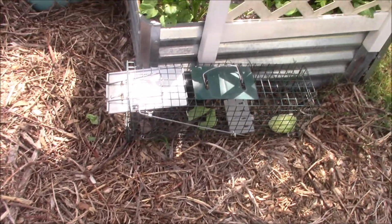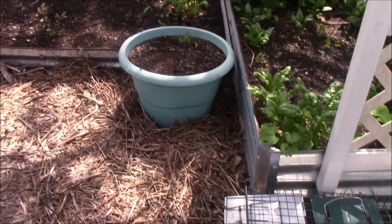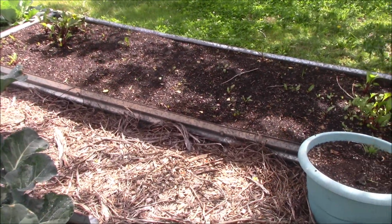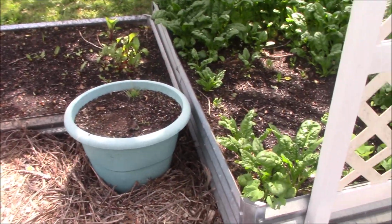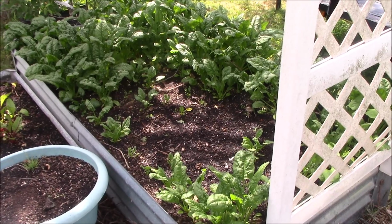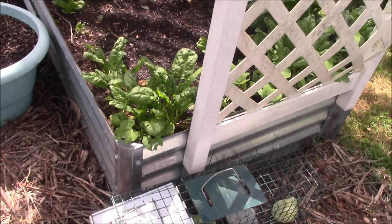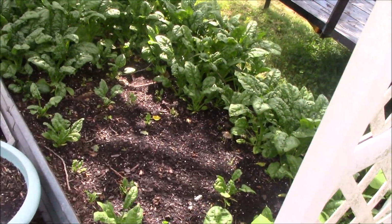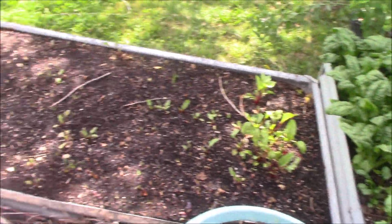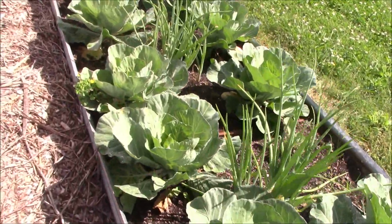And here's another box trap to catch my rabbit that has eaten off my beet tops and eaten a hole in my spinach. So, be really nice to catch him and relocate him because he's starting to get into trouble. But some more cabbage.